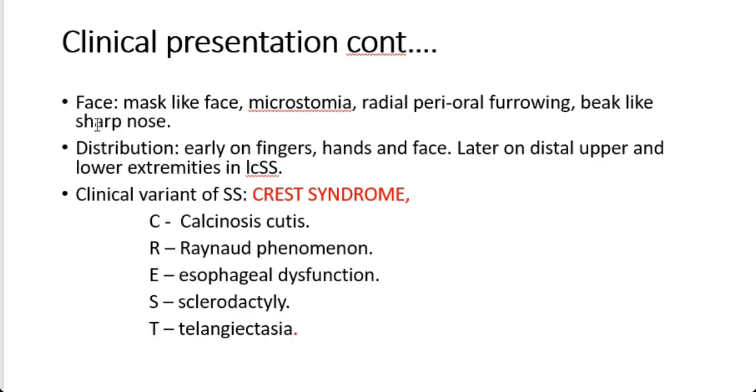We are continuing with the clinical presentation. Now at the face, you see a mask-like face, microstomia, which means a small mouth, perioral furrowing, and a beak-like sharp nose. Distribution is early on fingers, hands, and face. Later on, it appears on the distal upper and lower extremities in limited cutaneous systemic sclerosis. Now, CREST syndrome is a combination of five things: calcinosis cutis, which means deposition of calcium, Raynaud phenomenon, esophageal dysfunction, sclerodactyly, and telangiectasia, dilatation of small vessels.